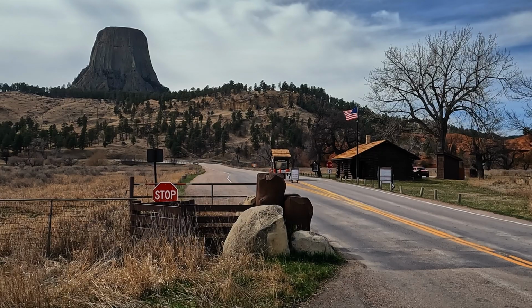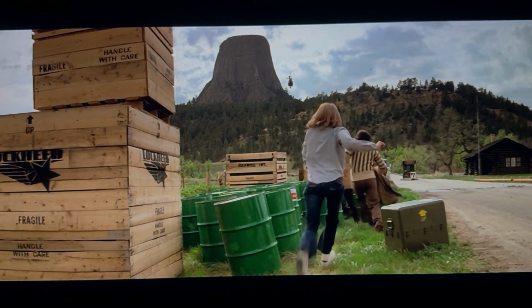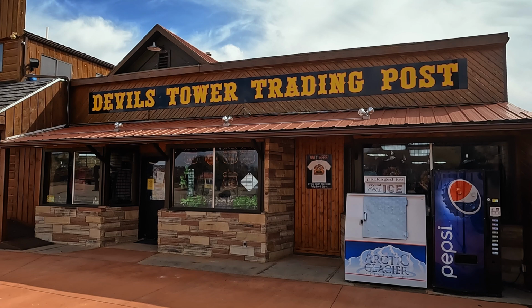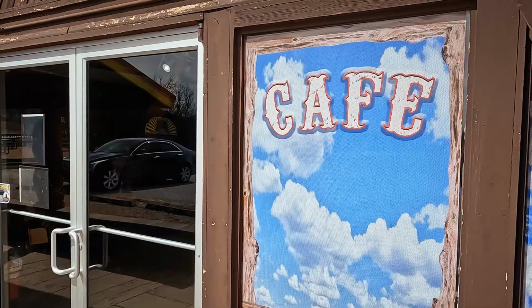So I'm here at the approach area to Devil's Tower. This is sort of a cluster of buildings before you go through the gates and enter Devil's Tower National Park. There it is looming behind me up on elevated ground. And looking around this area, you've got the Devil's Tower trading post right over there, where you can buy a lot of memorabilia and some cool stuff. You've got a cafe over here, and it's definitely, clearly, this cluster of buildings here.